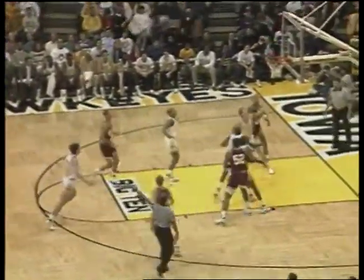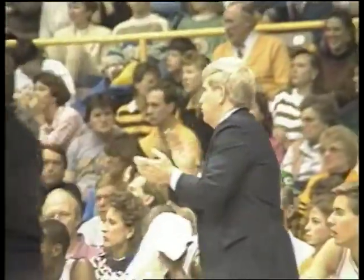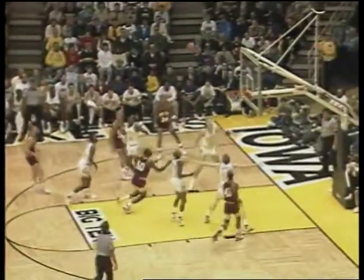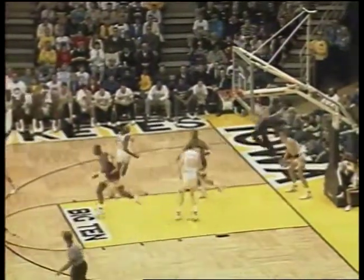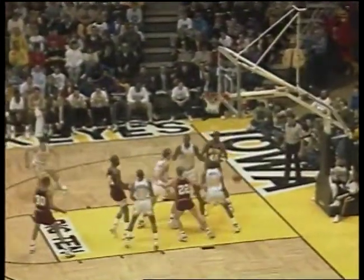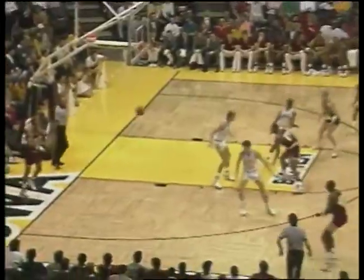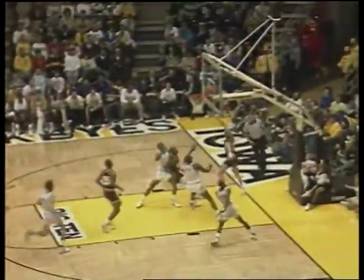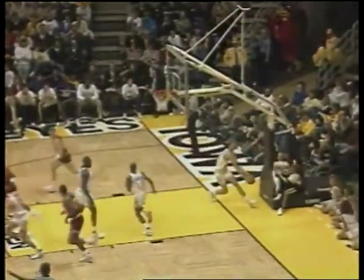Here's Baugh for a 3. Mark. Right now, some mismatches out there for the Cyclones. And Urquhart pumps it home. Cyclones have not gotten back well. Horn, Baugh, Elmer Robinson for 3. I'll tell you, after they've had an opportunity to score, Horn leads the break all the way. Eddie Horton just had to let him go.